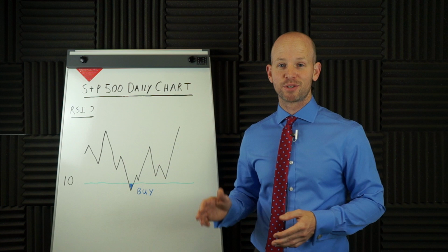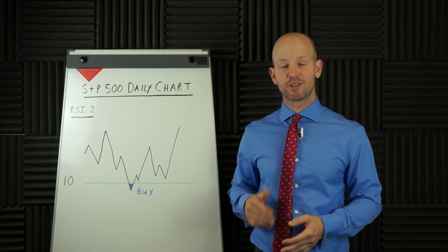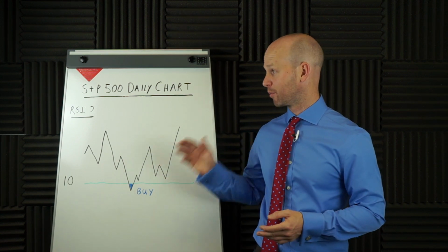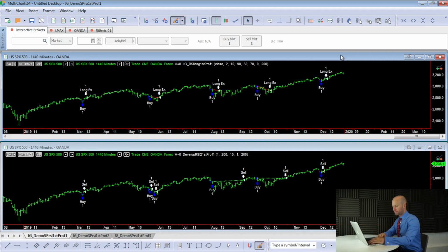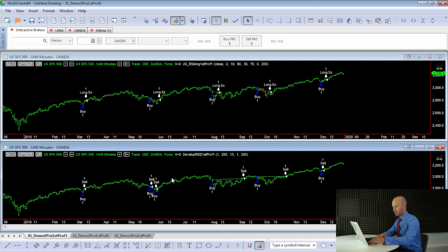So let's go over to the computer and have a look how the modification to the exit works or improves over this baseline one that we're going to compare to. In this first workspace, I've got two charts, and the top chart, or the top pane, uses the strategy that uses the RSI for the exit. So whenever the RSI crosses over 70, we exit, and the bottom one down here uses the first profitable close, looking at the closing price of every bar. If we're in profit, we just exit the trade.